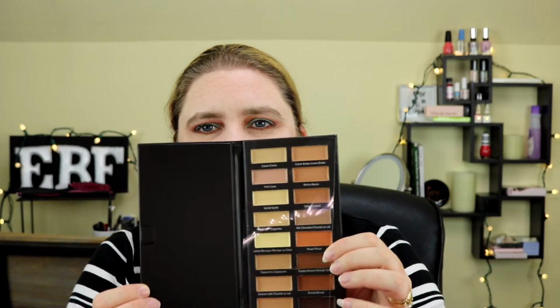No, that's not true. There is 1 product that I got in this that I hated, and that is this sucker right here. They sent out this concealer palette, and I didn't like this at all. So yeah, this one I did not like. But that product aside, pretty much every other product I've got in my BoxyCharm I have really liked.